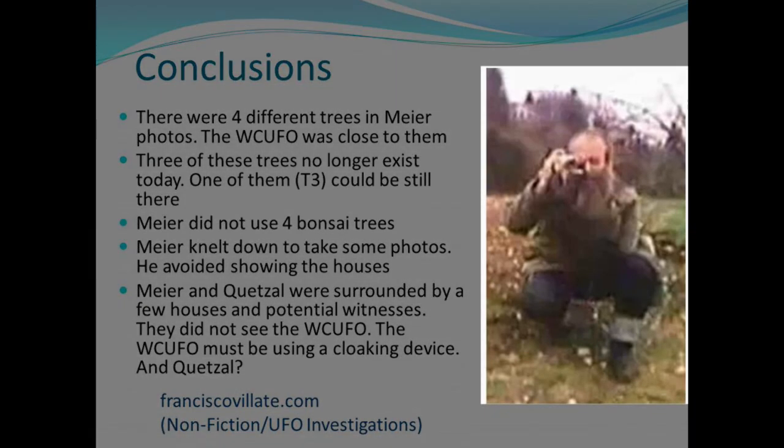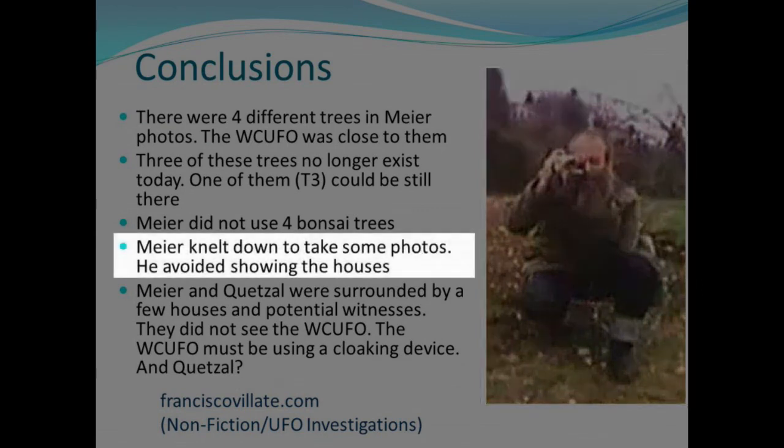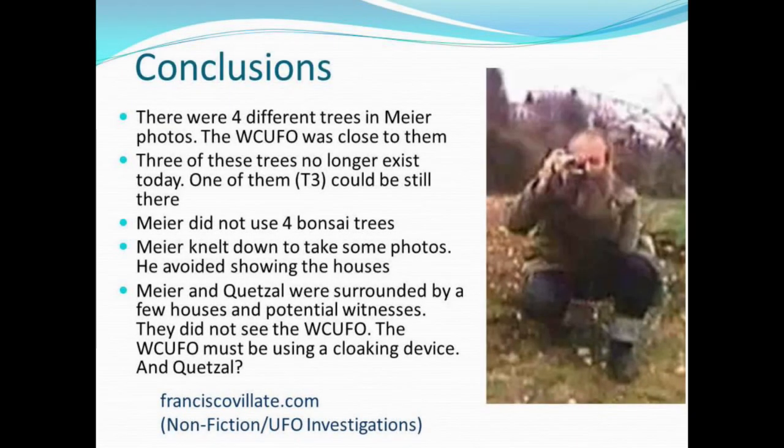Meier knelt down to take photos. He avoided, for any reason, showing nearby houses. It appears that he always used to do this with his photos that did not give good clues at his time in the 70s that would allow us to find where he took them. However, today, with technology such as Google Earth and aerial historic photos, we can find where he was, and we have done this here.